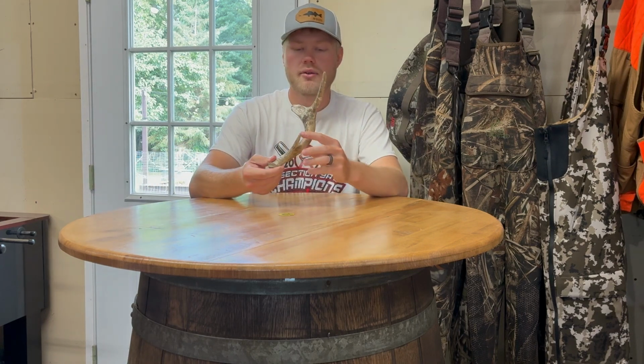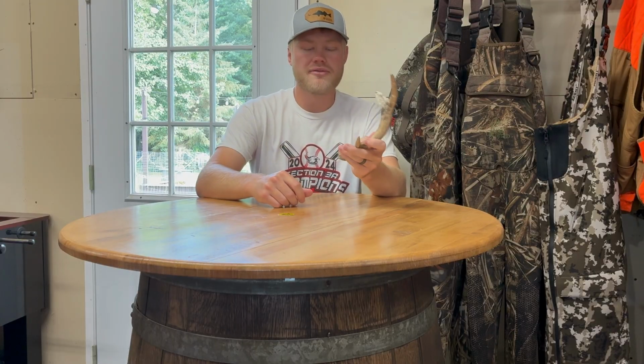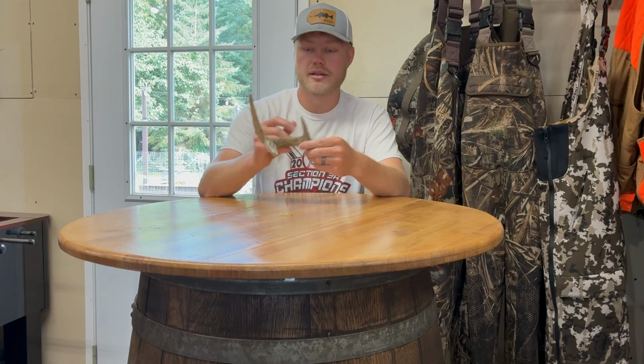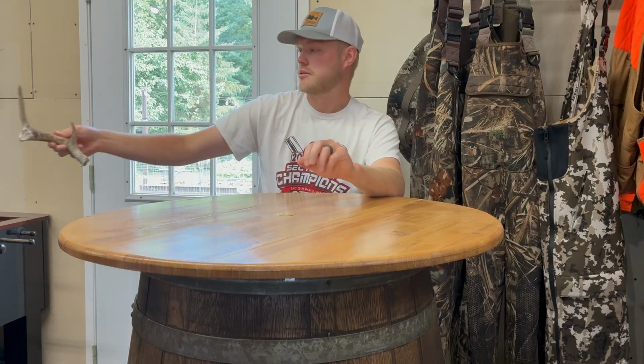Our first shed was found by my sister Caitlin. It is broken off here. We found it in the dirt, frozen in. This was early on in February, so we actually had to take a chisel and chisel it out, but that's what that one was, an old shed.